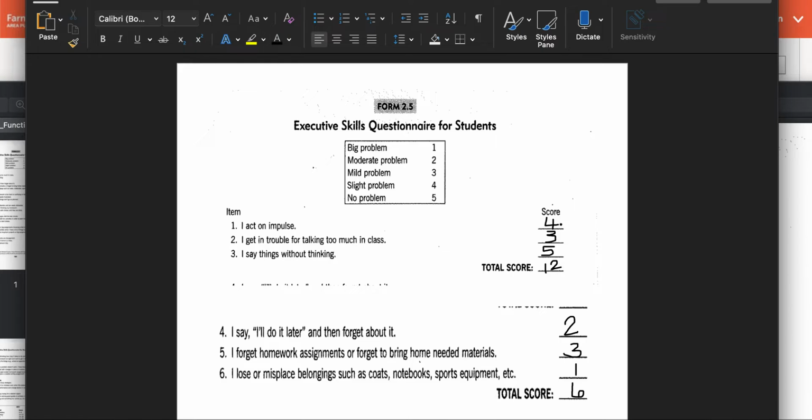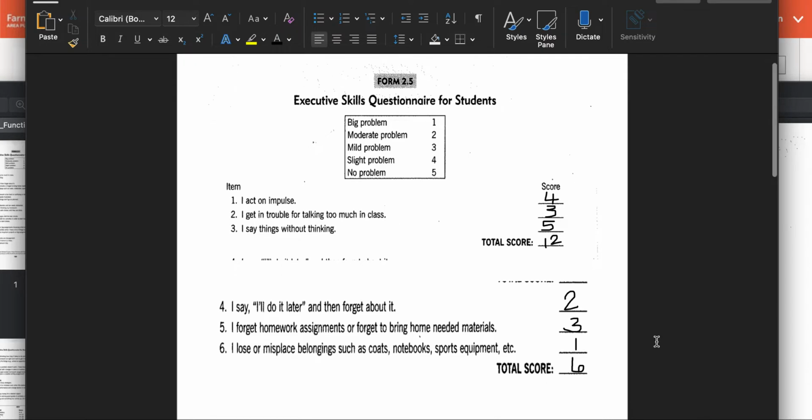So then I added up my 3 scores, my 4, 3, 5, and that equals 12. And then I stopped there. Notice that these are questions 1, 2, and 3. That is one chunk. And now I'm going to go on to the second one.